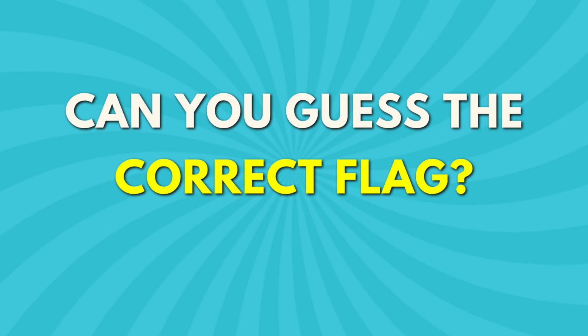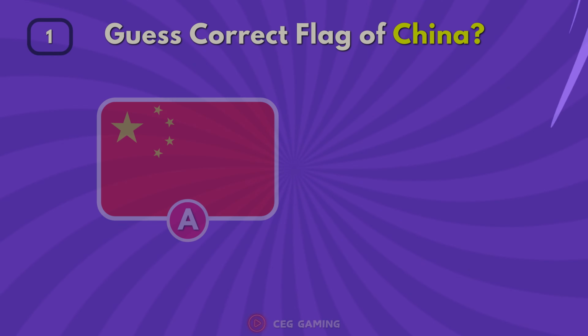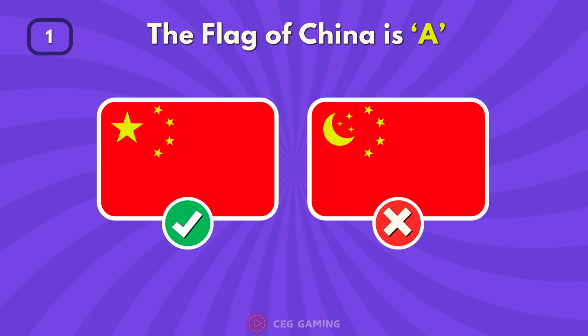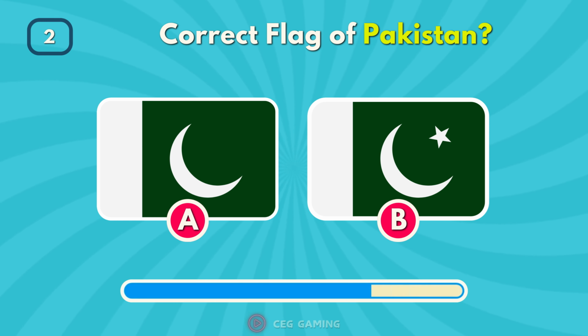Can you guess the correct flag? Question 1. Which is the correct flag of China? Question 2. Can you guess the real flag of Pakistan?